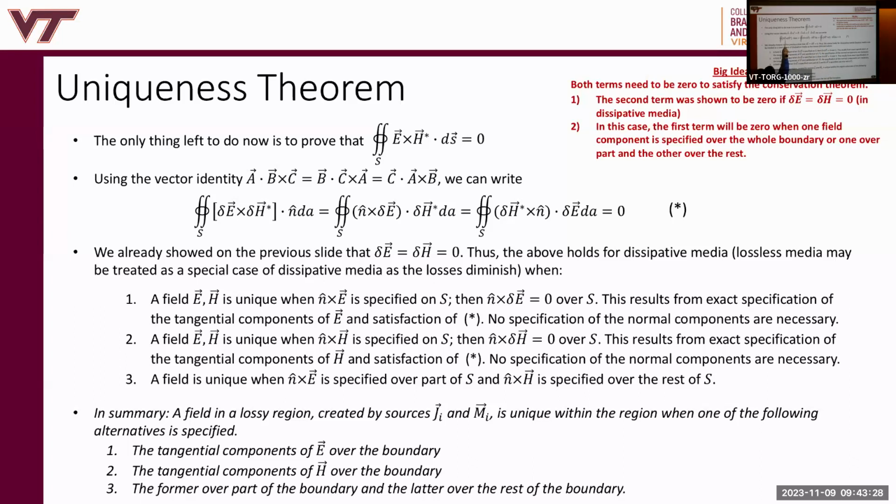Or if we pick delta E and delta H equal to zero, then this term goes to zero. Does everybody see that? Okay, there are three different options. Option one, either delta E is zero, which we have as one of our conditions, over the whole surface, because then this whole integral goes to zero, regardless of H. Or delta H is equal to zero over the whole surface, because this whole term then goes to zero over this whole surface, regardless of delta E. Or we have delta E equal to zero over part of the surface and delta H over the remaining part. Then the first term goes, then this inequality goes to zero. So we can write that in the following way.